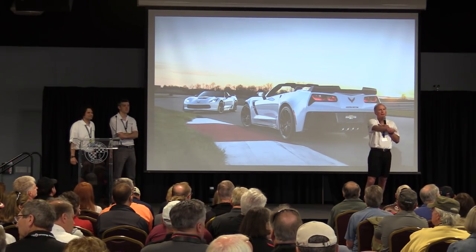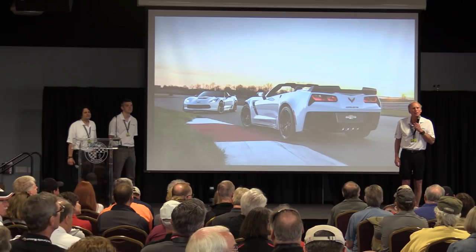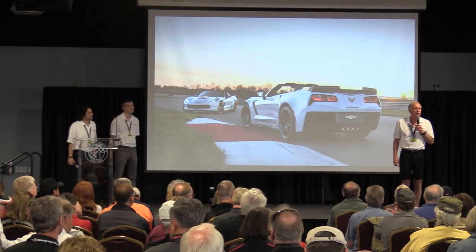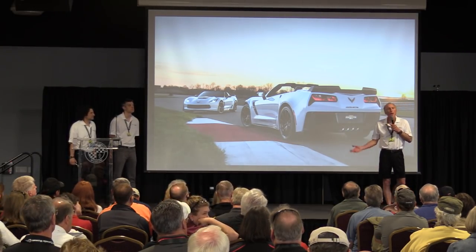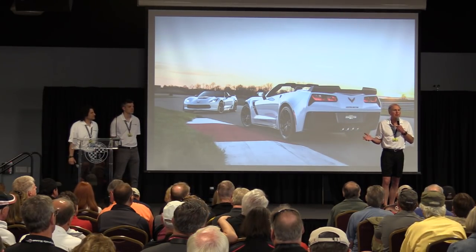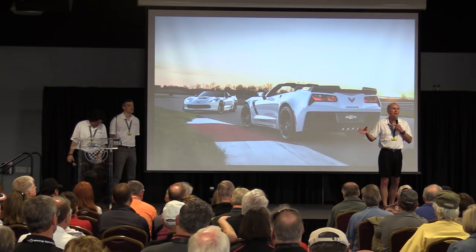Other questions? Yeah, the white back here. How much does the C7R race car influence the design of the car? Well, when we introduced the Stingray, we talked a lot about how the C6R generated a lot of ideas on design innovations.